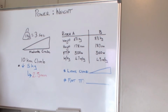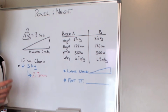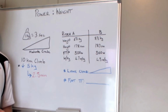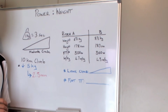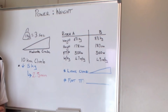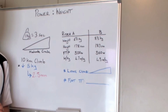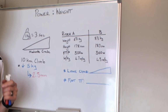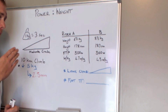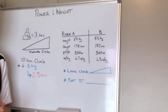If we have a look at rider B, they're 83 kg, significantly heavier. They're 187 centimeters tall, so quite a lot taller. Their functional threshold power is 360 watts. So they can produce more power than rider A. But when you have a look at their power to weight ratio, because they weigh more, their power to weight ratio is actually lower. So they've got 4.3 watts per kilo.